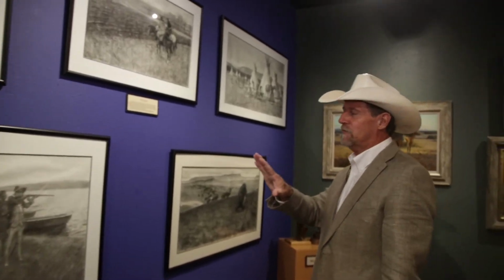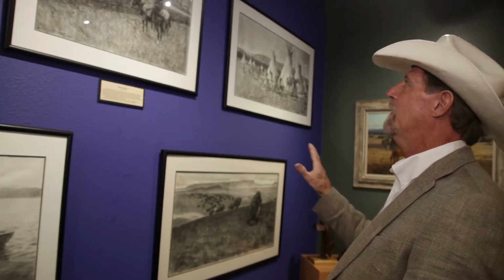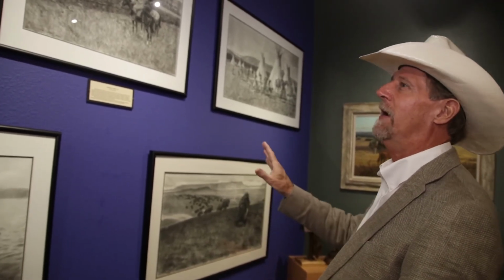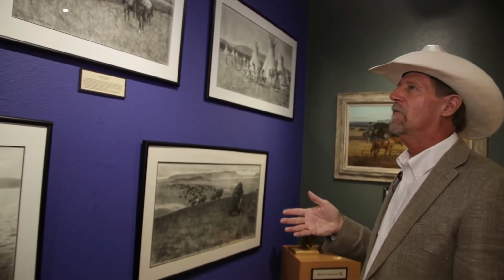On this side, as you start in through this passage here, it does get a little narrow, so I'll try to move slowly but still stay out of y'all's way. Tom Lovell was another, like John Clymer. Tom Lovell was a great historian, a great teller of tales of history.